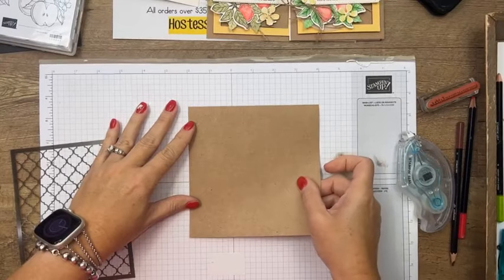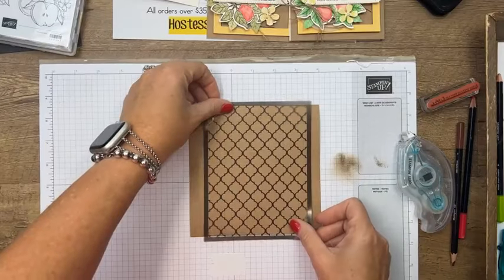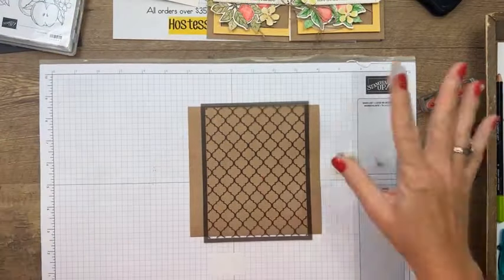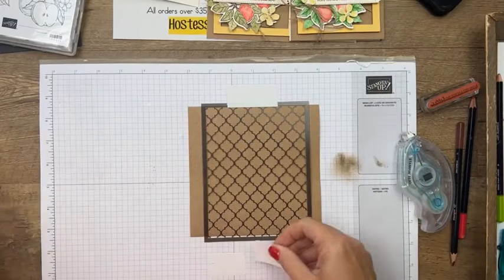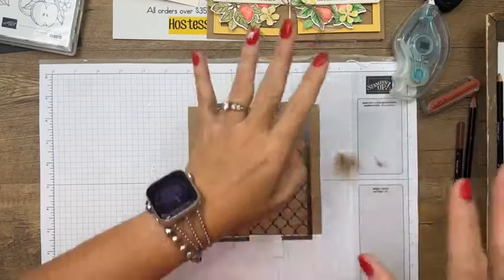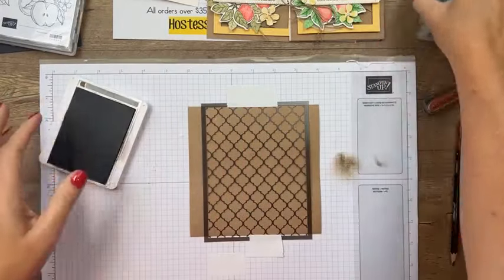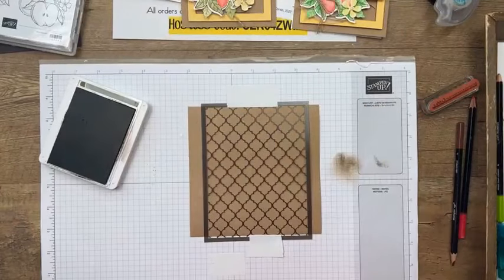Now I just put a little bit of adhesive on the back and I'm going to take my mask right here. And usually when I mask, you guys, I'm all in. I want to cover the whole thing. But this time I just want to do a little boop there in the middle. Kind of an abstract little, and you can see here, I went a little too dark on that one. So I'm going to try to go lighter this time.